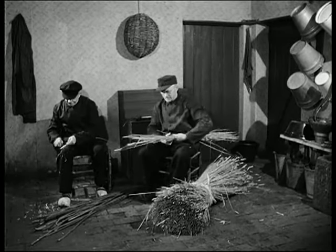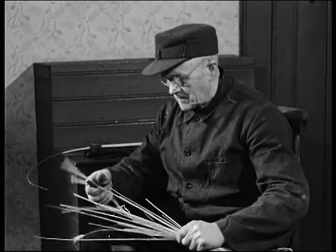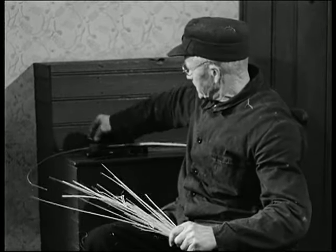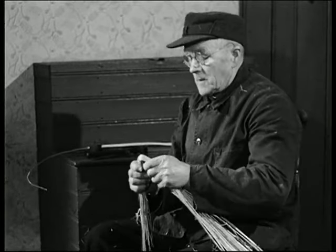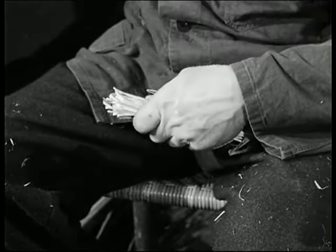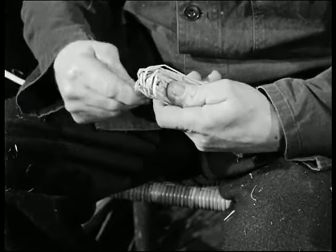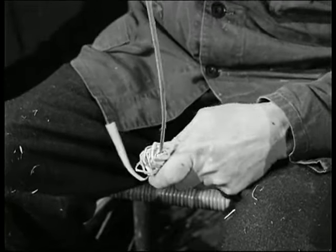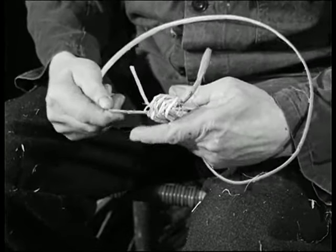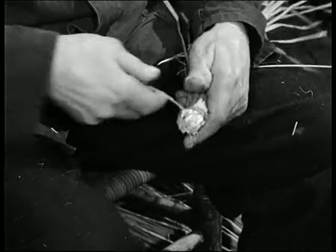To start with, he needs a bundle of straw. At the upper, thinner end, he bends the straw back and pulls a ring of cow horn over the bundle. The ring serves as a template for the thickness of the straw coil and helps to keep it together. He pierces the pointed end of the first withy through the loop of the straw bundle. He fixes the end by pulling the next wrapping of the withy tight.